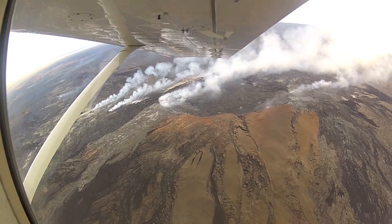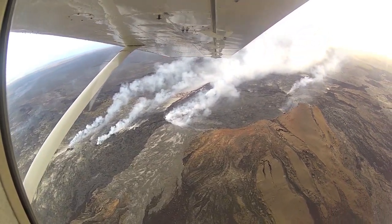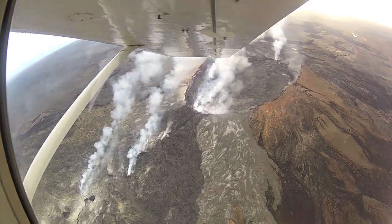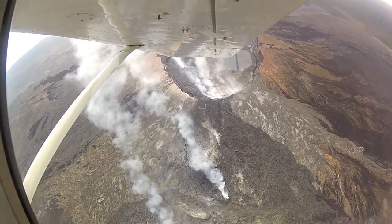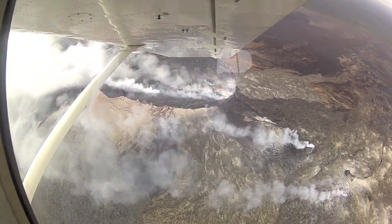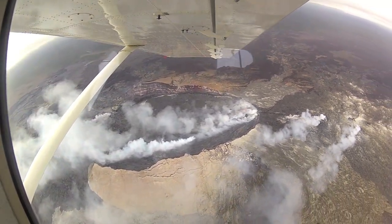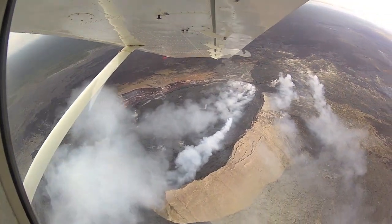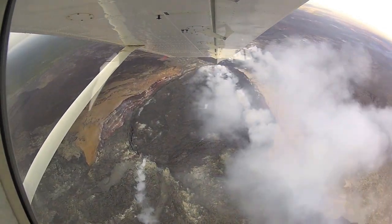Okay, we've got the place to ourselves for now. We're going to go around one more time, okay? Oh, cool. Thanks. Reservoir of lava. The floor of that is not very thick. Helicopter Bill, I've got your back. Thank you.